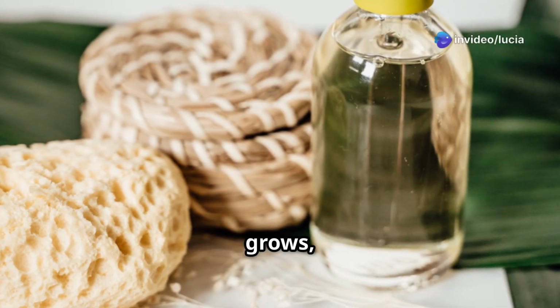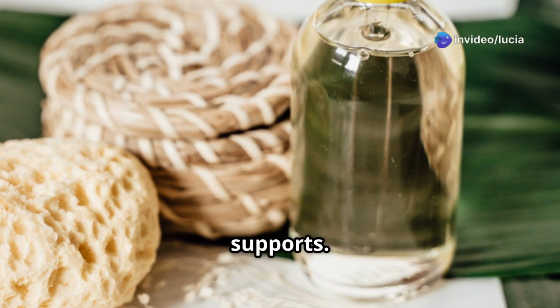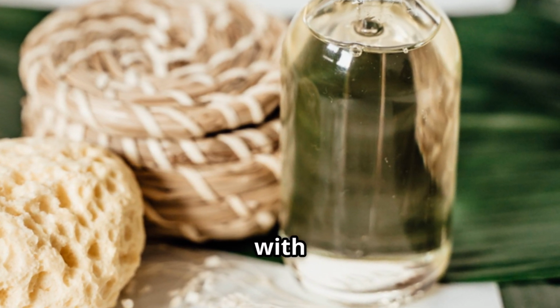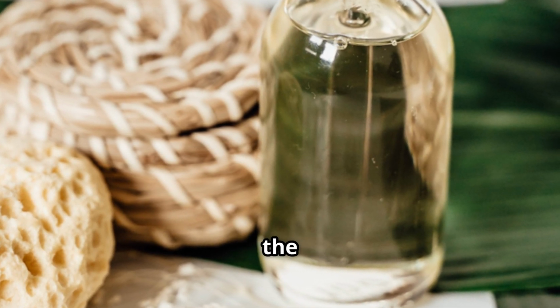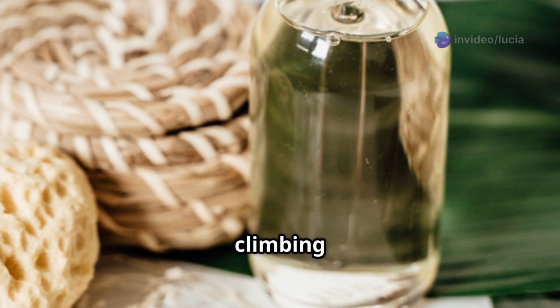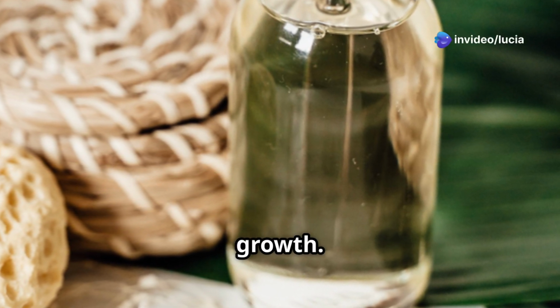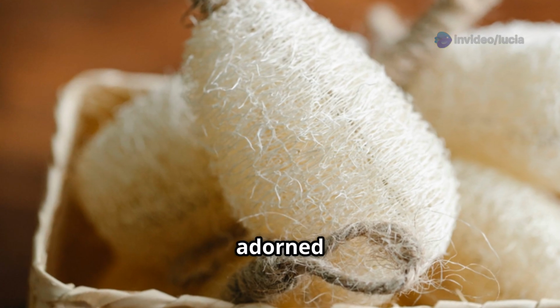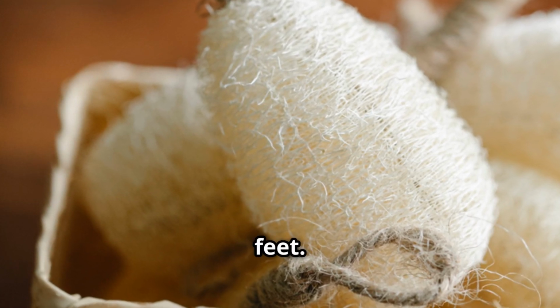As the plant grows, it develops sturdy vines that climb upwards, clinging to trellises or other supports. These vines are equipped with tendrils that wrap around anything they touch, providing stability and support for the growing plant. This climbing habit allows the Luffa to reach for the sunlight, which is essential for its growth. The vines, adorned with large lobed leaves, can reach impressive lengths of up to 30 feet.